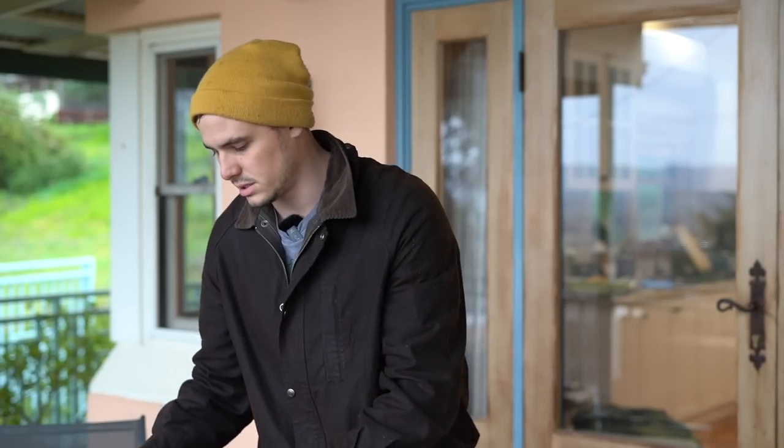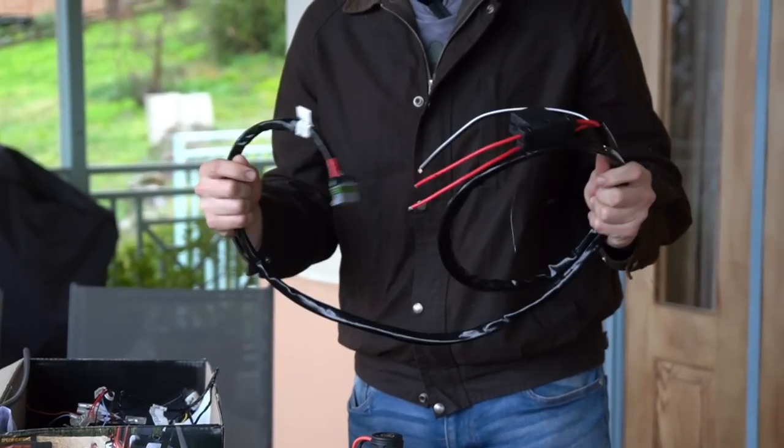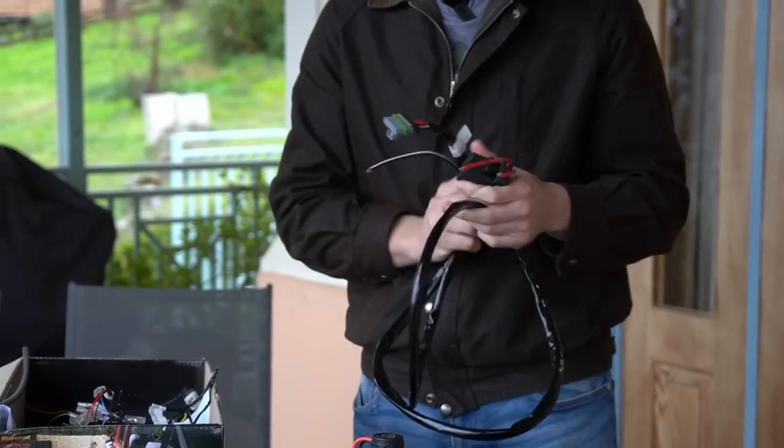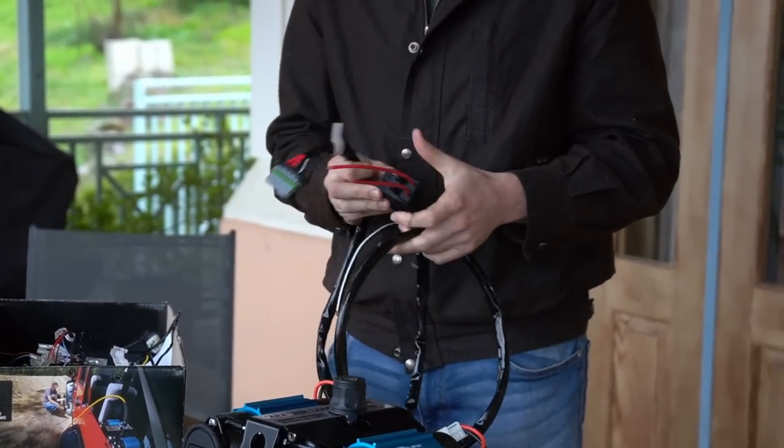Immediately in the box, the wires do look a bit scary, but honestly, once you break it down, it's pretty easy. This is just the power cable, pretty simple. It's got the fuses and everything in there, so you don't have to worry about that.